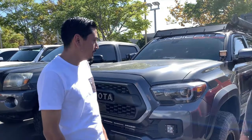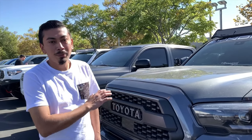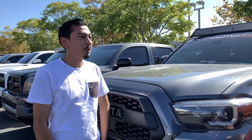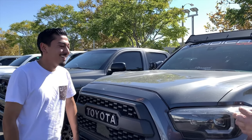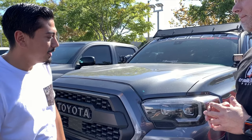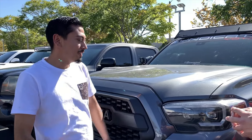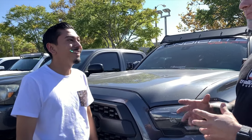Let's do it. All right, so I started it about a year and a couple months ago. Honestly, I didn't plan on building it. I had a good friend of mine that had a Tacoma already. His was a little built, and that's kind of what got me into it. So, shout out Chris. I don't know if he'll ever watch this. I still plan on building it more, but that's how it started, your buddy got you into it.